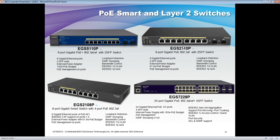Okay, so this is our product line right now. We're pretty straightforward. We do have more types of products coming out in the coming months, like a 48 port and things like that. But as you can see, it's pretty straightforward. We have the 5110, it's the 8 port, with 2 SFP slots and a 130 watt power budget. Then we have the EGS21OAP 4 port PoE. So 4 of the ports are PoE and it has a 61 watt power budget. And then the 2110 is going to have the 8-port PoE with the 61-watt power budget.